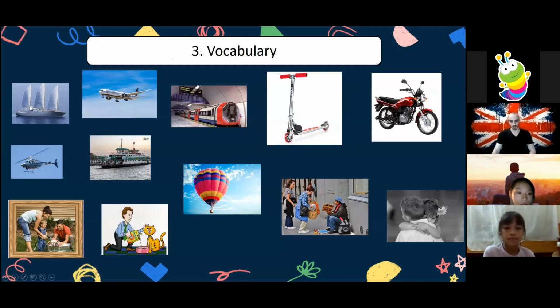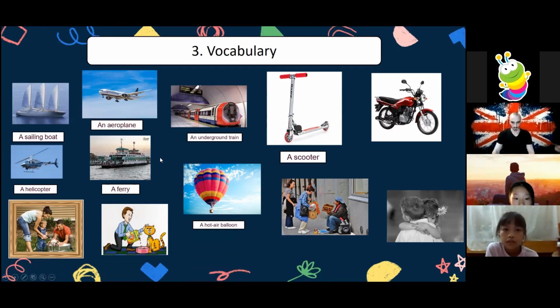Lily, can you tell me what you see and what they are? Yes, a sailing boat, an aeroplane, an underground train, a scooter, a motorbike, a helicopter, a ferry, a hot air balloon, a taxi, a fish. Good job, Lily. Well done.